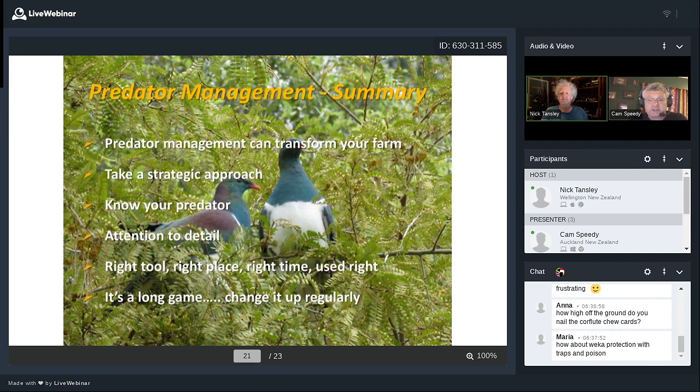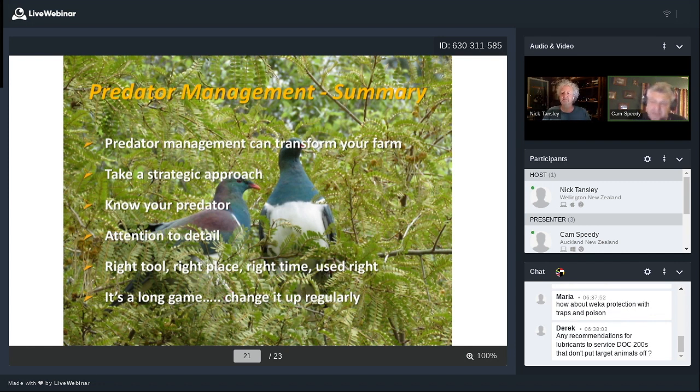So just a quick summary, really. Predator management can transform your farm, but you've got to take a really strategic approach or it can cost you a lot of money. If you know your predator and you think about how they operate in your farm environment, you can actually be far more effective, especially if you use that to have an attention to detail approach to your bait station layout and your trap or other device layout. It's about right tool, right place, right time, used right. Attention to detail, I can't stress that enough.